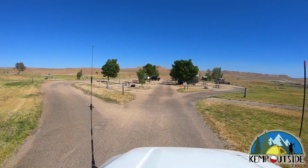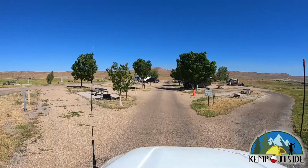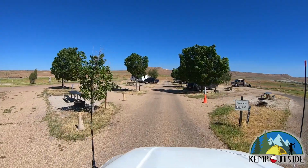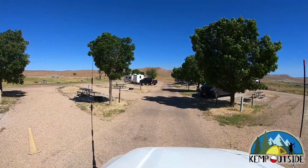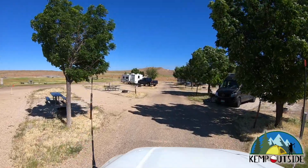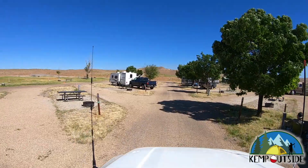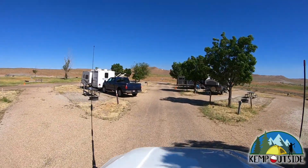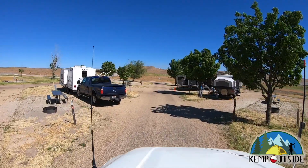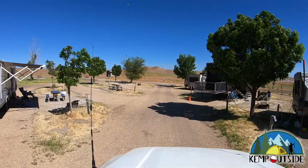And as you can see, this is a series of pull-through sites. So you come in on this side, and then you either go left or right depending on which site you have. So I think here we're passing, looks like 54 on the left. Yep, 55 on the left, I think. Or maybe it was 56. It's hard to read the signs.